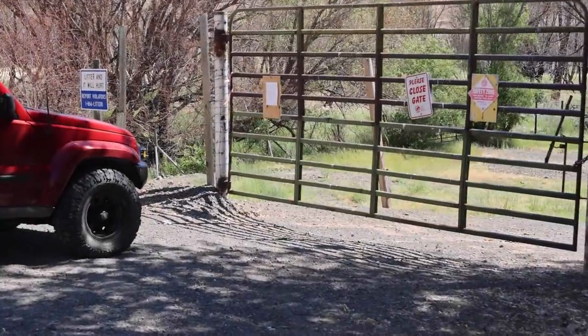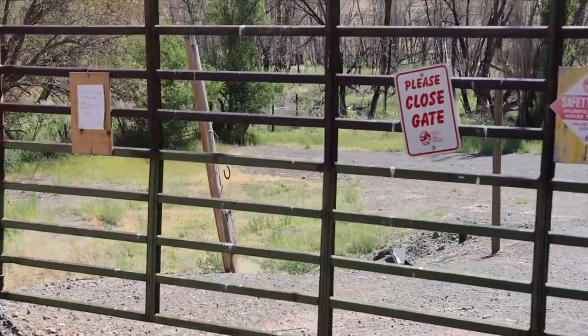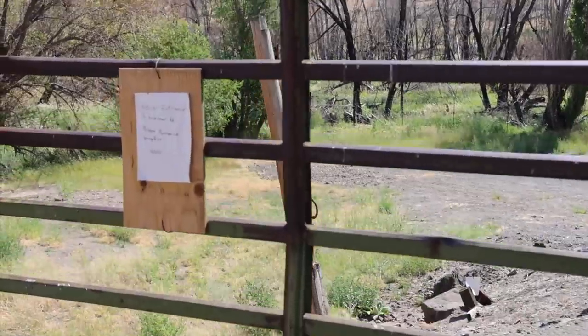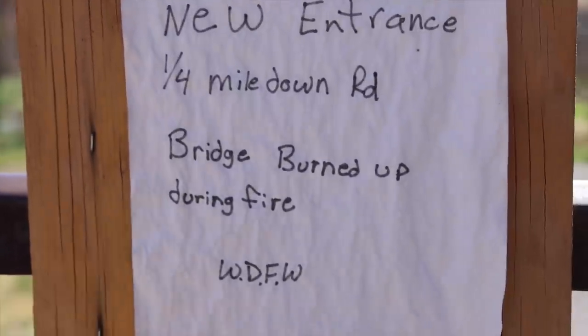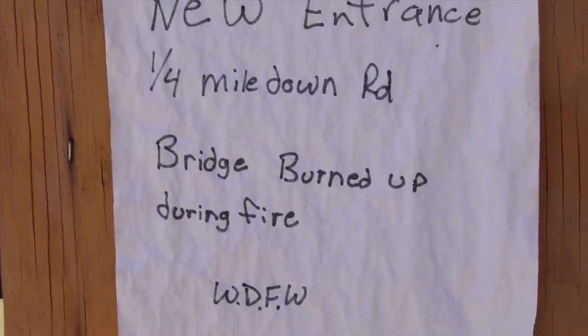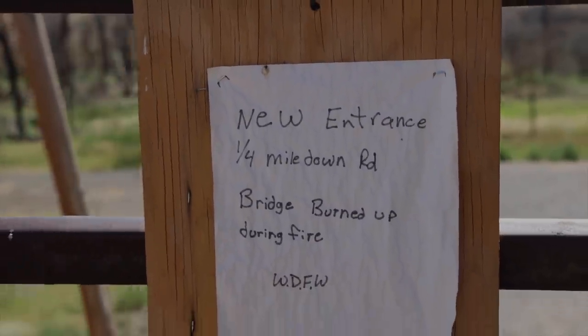All right, guys, we're getting ready to turn off the asphalt back onto the dirt, and we're here at a gate that is closed, and there's a sign here that says there's a new entrance because the bridge burned up during a fire. So we're gonna have to kind of reroute our original plans, but it's all right. At least they're letting us know we need to go somewhere else.